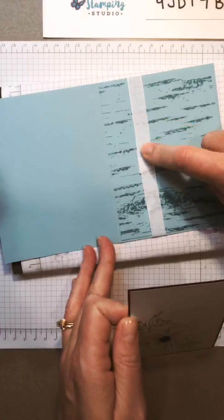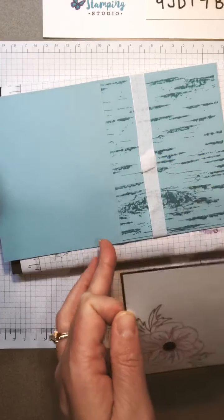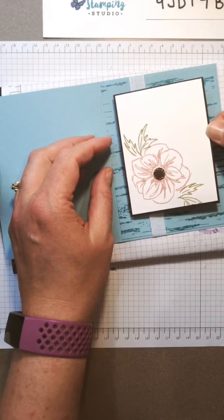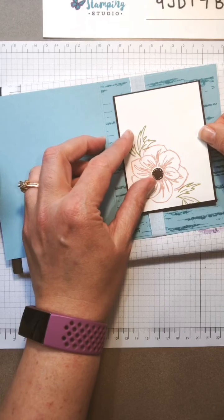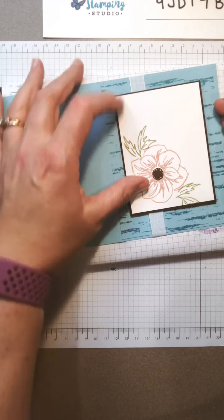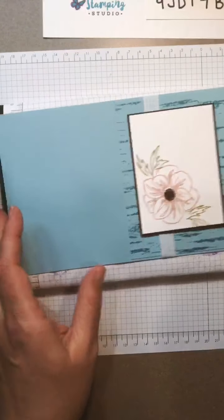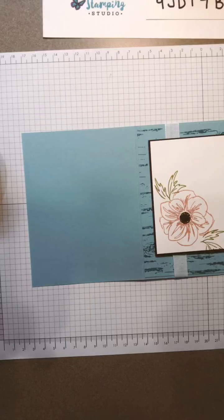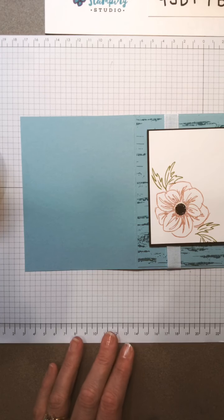So you can kind of see how I made sure that that overlapped there, and this is going to cover it up. And I just want it to be straight. I hate when I put things on crooked. There we go. Okay, so that's good. I don't need this anymore. That pad was for stamping, and I'm done stamping.